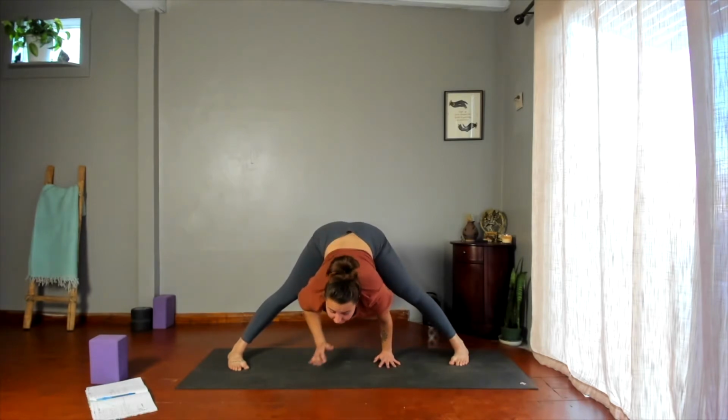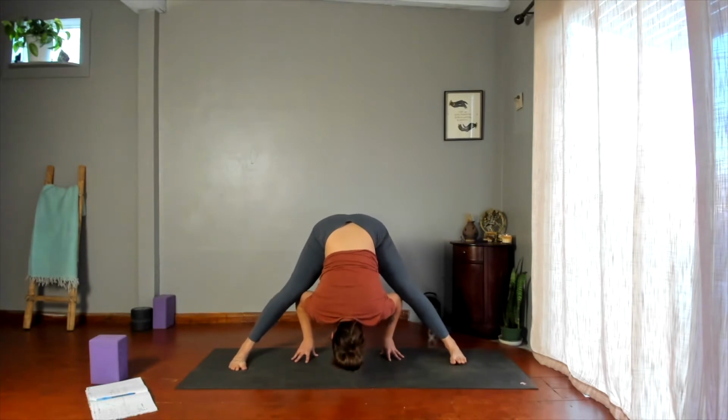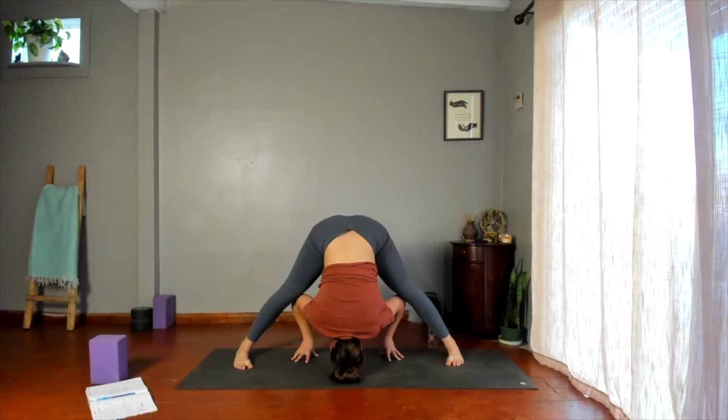Bend your elbows, reach heart first, head last in between your legs. Push down through the inner and outer edges of your feet. Tilt your sitting bones more toward the ceiling. And then lift your inner arches of your feet up. Inner ankles away from the floor.